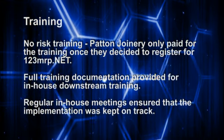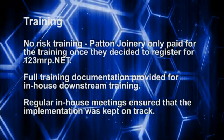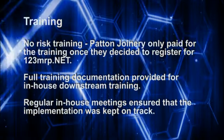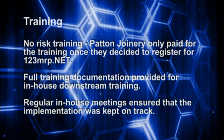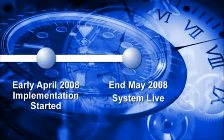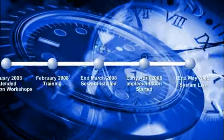Once training had been completed, Patton Joinery set up regular meetings with key staff to structure and monitor the implementation process. They signed up for 3 licenses of the software, which has since been expanded to 4, and started implementation in April. At the end of May, they went live across their purchasing and costing departments, with estimating and stores following shortly afterwards.